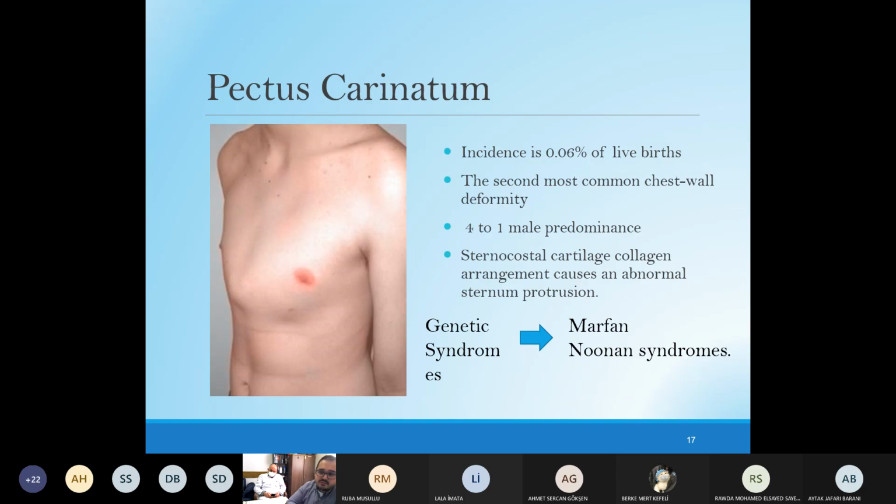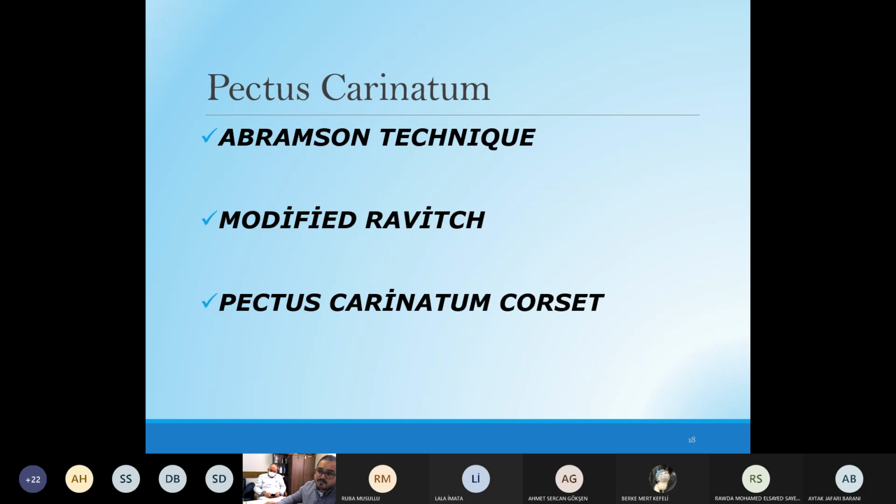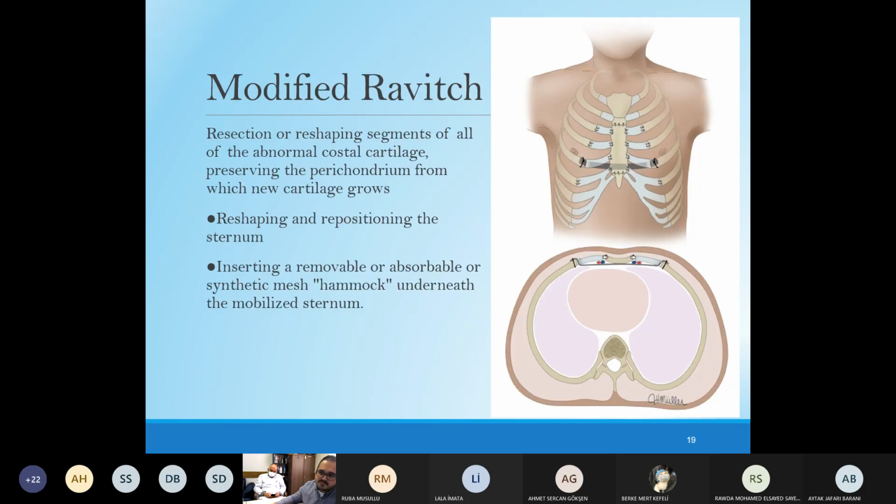Pectus carinatum is the second most commonly seen pectus deformity, and mostly seen in male patients. There is a sternal cartilage collagen abnormality called abnormal sternum protrusion, and these deformities are also seen with genetic syndromes, Marfan and Noonan syndromes. For treatment, we use three different techniques. One of them is the Abramson technique, which is a minimally invasive technique. The other one is the modified Ravitch open technique. And the last one is the pectus carinatum corset.